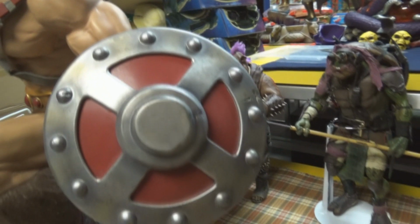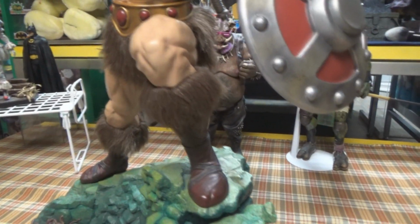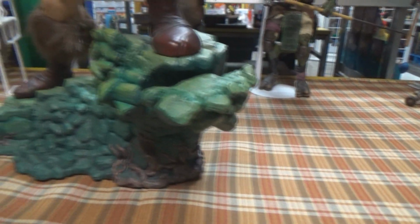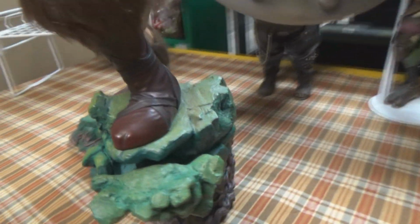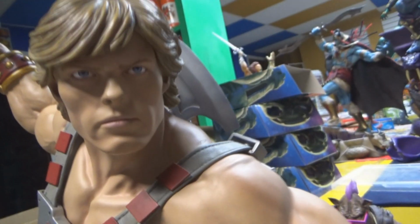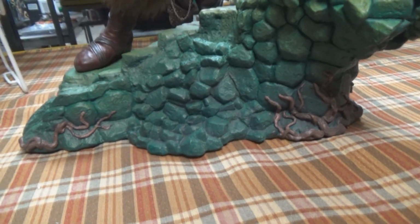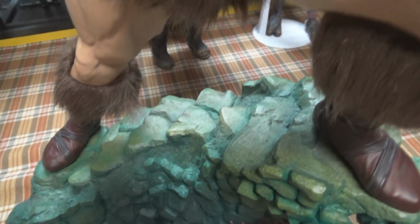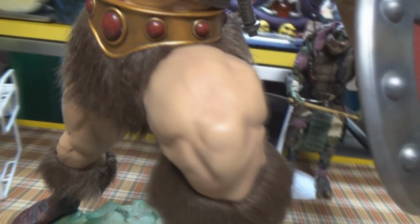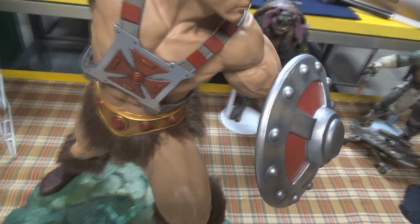I think that there's a couple of places where PCS kind of cut corners here. Like, he's got the mixed media, which is always nice. Yeah. I like the base. I like the boots. Yeah, the boots and the coloring overall. I kind of wish on the base the color wasn't as bright. I wish it was more of a muted, dirtier green. Yeah. I think that would have fit better with the style of He-Man or Masters of the Universe. A dirtier color there would have fit better.